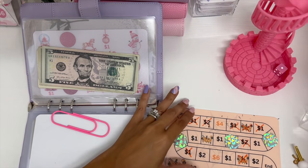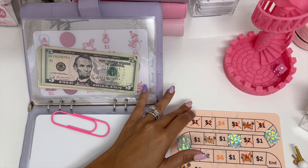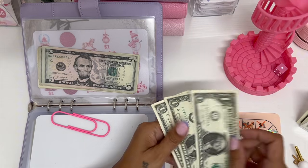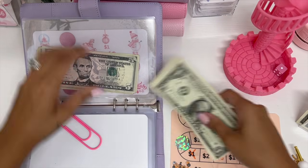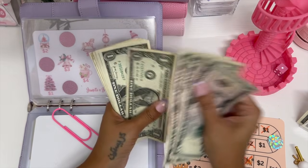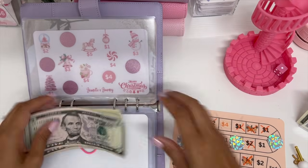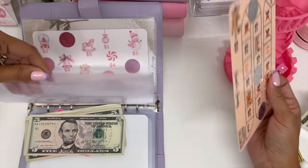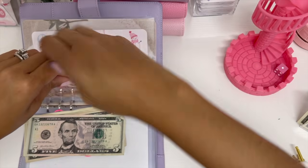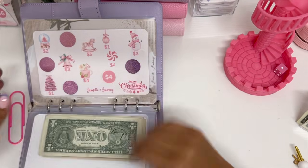All right. Money's 1, 2, 3, 4. So now in here we have a total of 5, 10, 15, 16, 17, 18, 19, 20, 21, 22, 23, 24. $24. Challenge first, then money. Boom. Boom. Let's put this to the side.